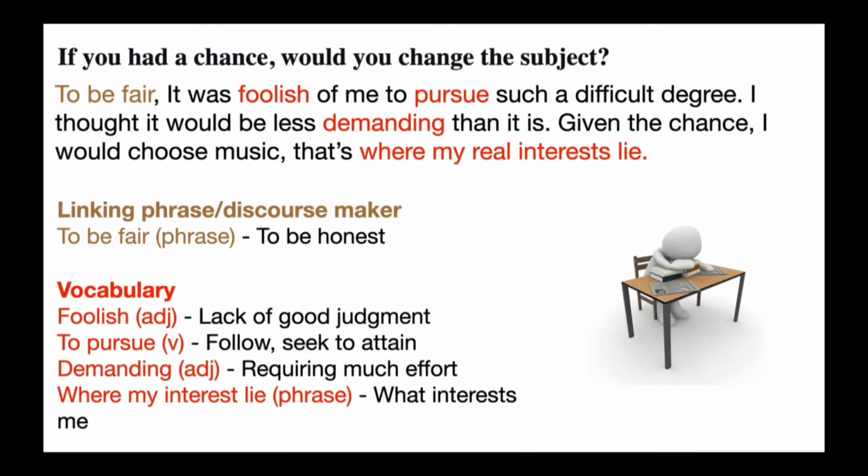So let's look at the vocabulary I've used. Linking phrase and discourse marker. We've got to be fair. So this phrase is basically to be honest. So it's letting them know that the next thing you say is your honest opinion.